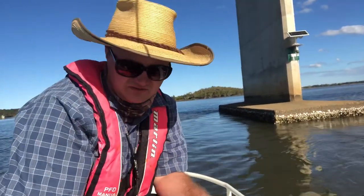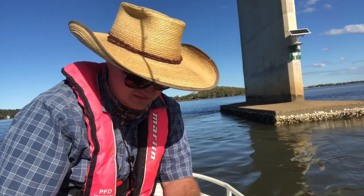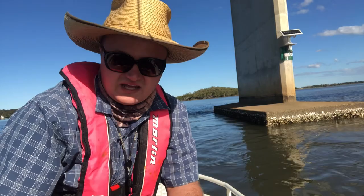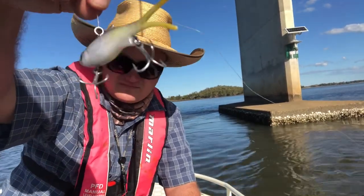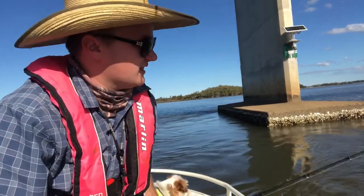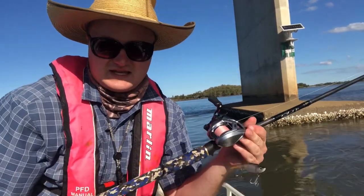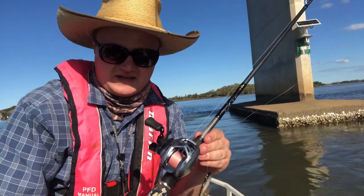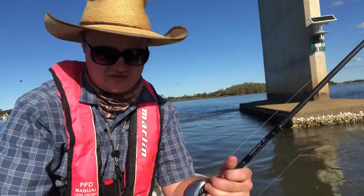So today, guys, what I was catching those jewfish on and that flathead, did try squidgy plastic, which did land some bites, but couldn't hook any. It's just one of these. Soft vibe like that. In the outfit, a 7'10" bait cast rod, just a little bait cast reel, 15-pound braid, and a 16-pound fluorocarbon leader.